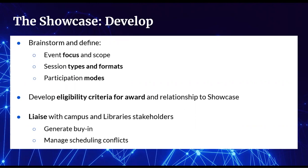As a result, we landed on a hybrid mode. So we gathered on campus and offered virtual participation options via Zoom at the same time. Part of our development phase was also thinking in detail about how the award aligned with the choices we were making about the event, what work would be eligible for the award, and how that would fit into the event. Eventually, we decided that presenters who shared their OAER-related work during the Lightning Talk segment would be eligible for the award.